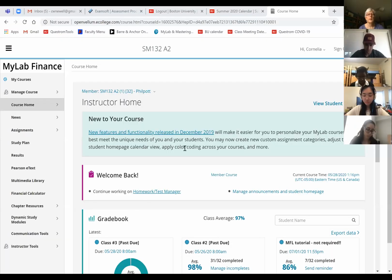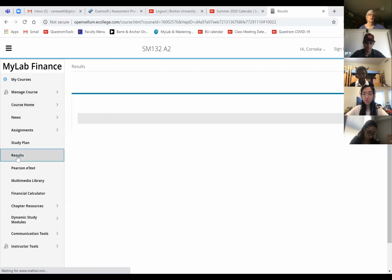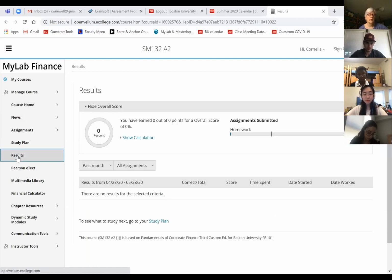When you open MyFinanceLab, over here on the left-hand side, there is something on this bar that says results. I don't have any results because I don't do the homework. It'll only show you results from homework you've actually done. So what's really important is that even if there's some day that you've decided you're going to skip the homework, open it so you have access to it.